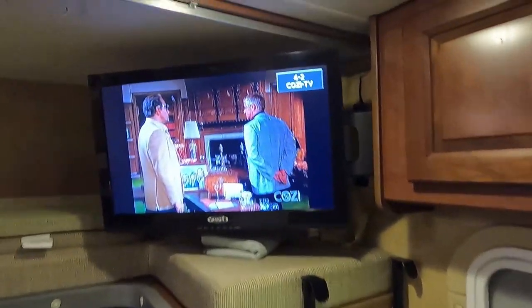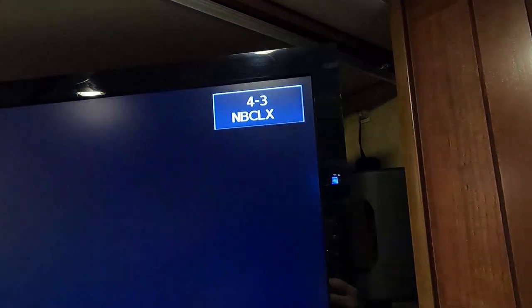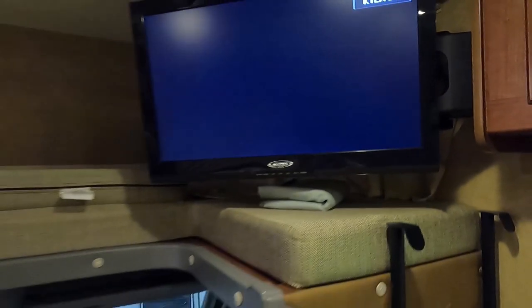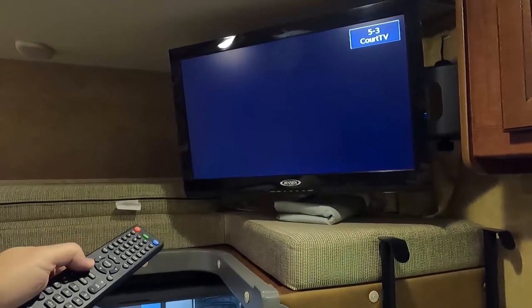So 4.2, these are digital 4.2. 4.3, there's 150 channels coming in. So as you change the channel, the different stations come in and you get over the air broadcast.